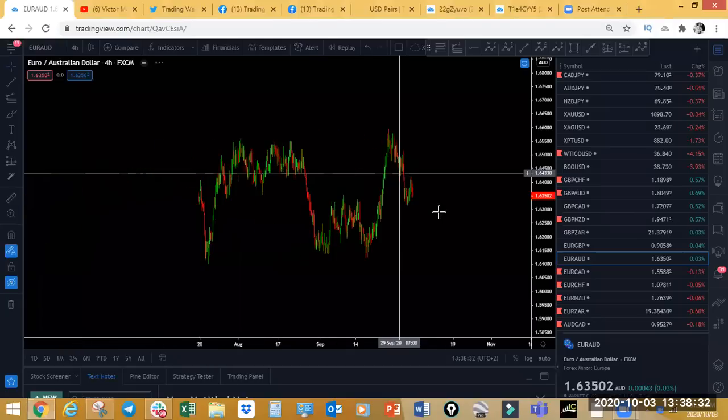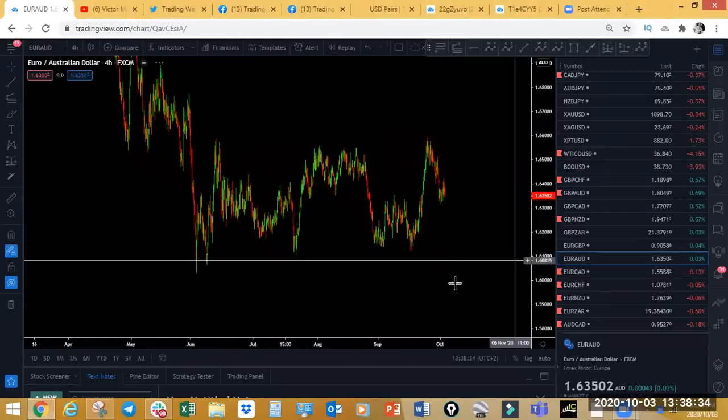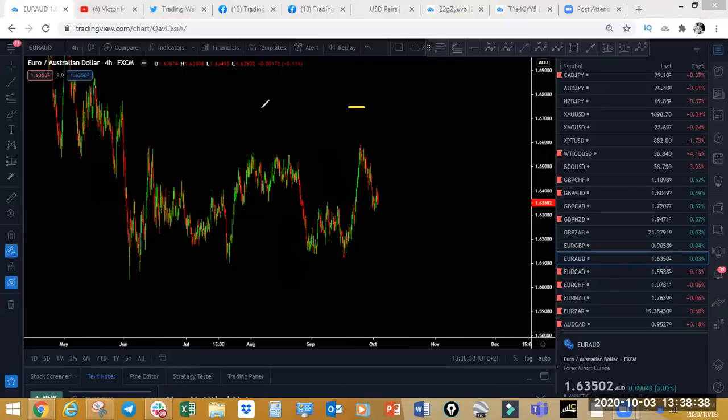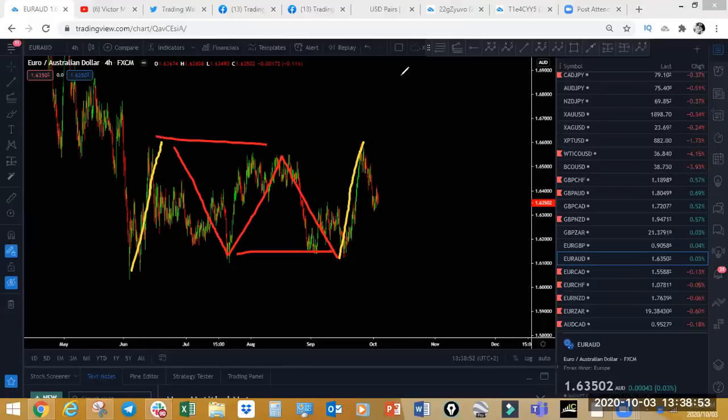Let's have a look here at what the next move is going to be. So the next immediate move on this one, we did not quite reach that level here. So the structure here is one. Let's just have a look at the structure here. This is one here. Is this the end of the move? This could have been the end of the move. Let's have a look. 1, 2, 3 on this one here. So that move to the upside may have ended.